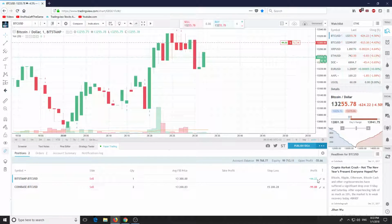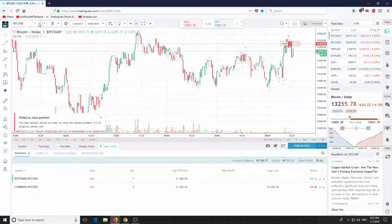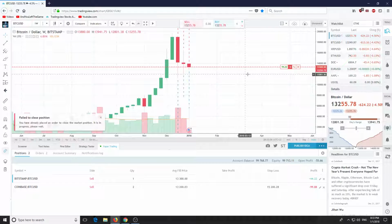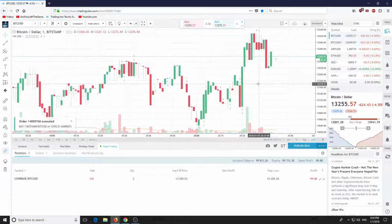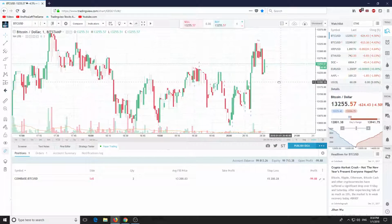I'm closing the trades for now. I'm still leaving my long-term trade. Hopefully the market's going to go down. It looks like I've got a message here: failed to close position. You have already placed an order to close the market position. It's in progress, please wait. Surprisingly, my position wasn't closed where I wanted to, and that's one of the cases out there when it comes to closing out positions.